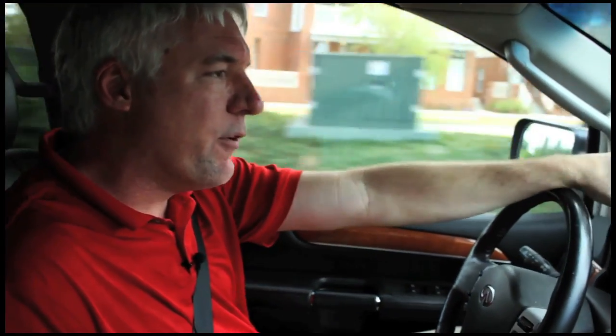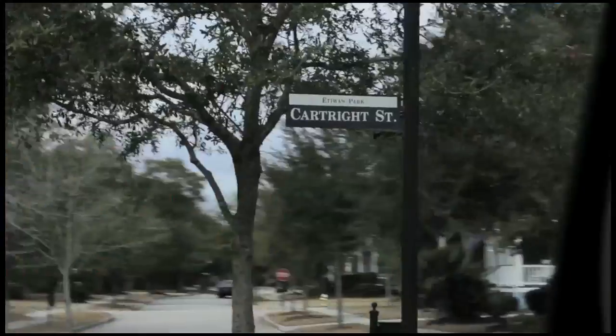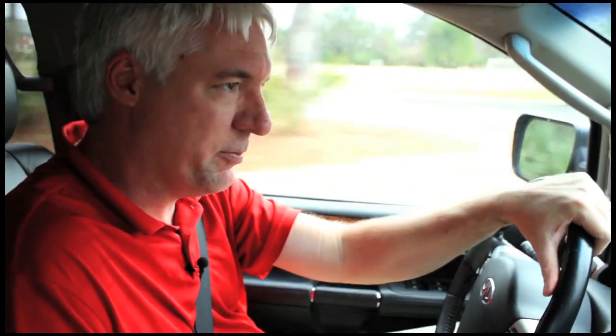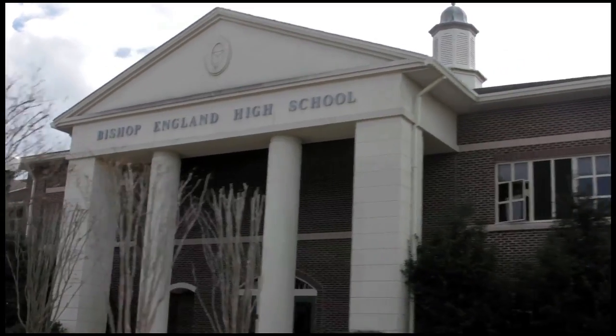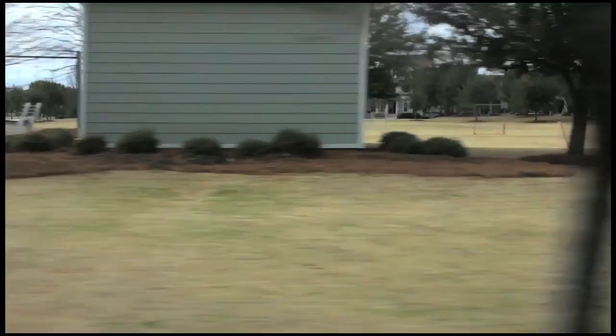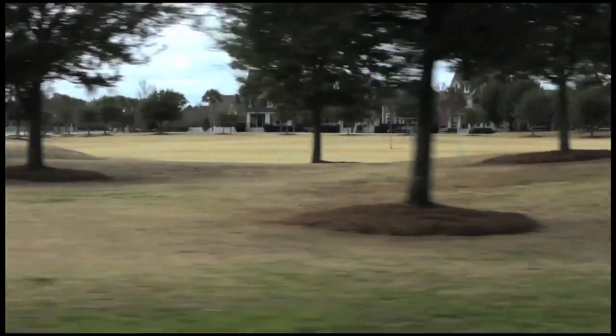All right, y'all, the first neighborhood I'm going to show you in Daniel Island is going to be Etowah Park. And Etowah Park is a mix of custom and mainly production-built houses, which means they were built as spec homes. Etowah Park sits next to Bishop England High School, and as you can see, the park itself is really an open space.